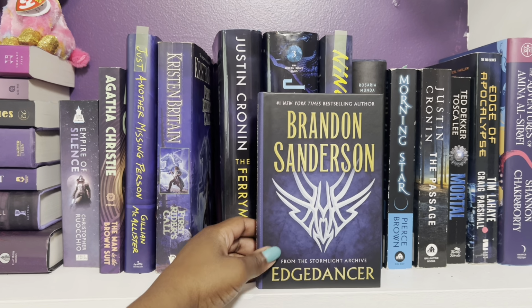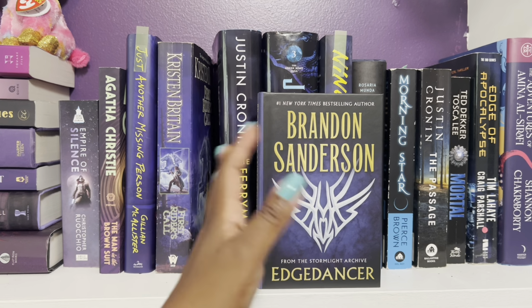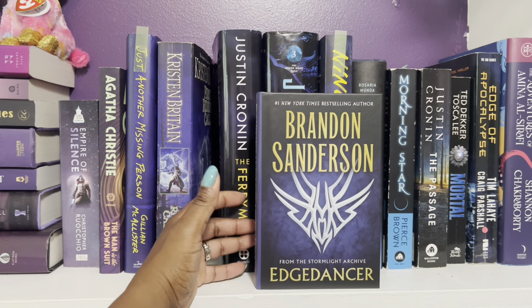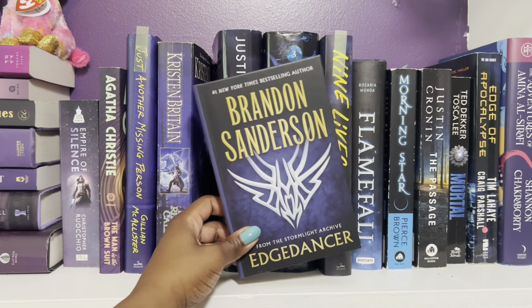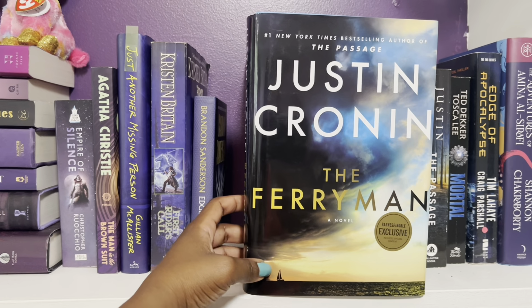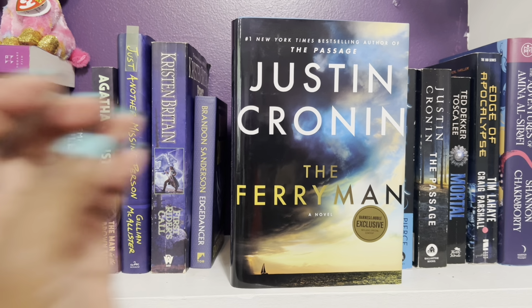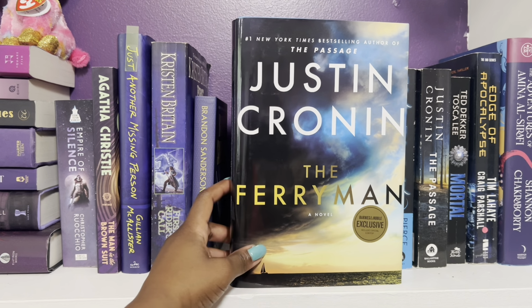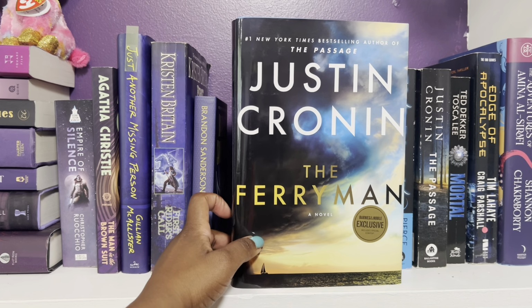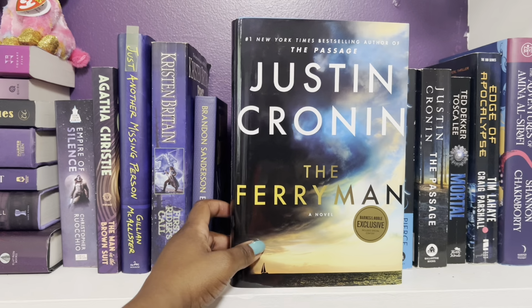Anderson, Edge Dancer. I think this is a novella between one of the Stormlight Archive books, I don't know. But once I start Stormlight Archive, I already have the novellas necessary, so I'm prepared. Justin Cronin, The Ferryman. This is the latest Justin Cronin book. I think it came out sometime last year, and I really enjoy Justin Cronin. He is mainly like a contemporary literary sci-fi writer, and his books are so thought-provoking.